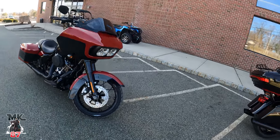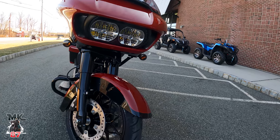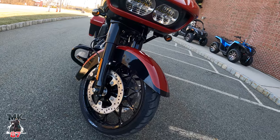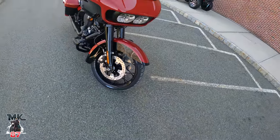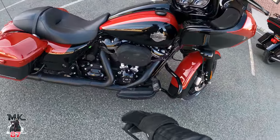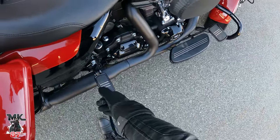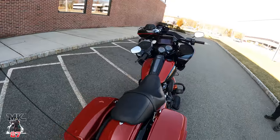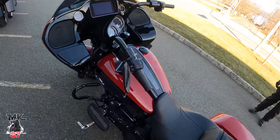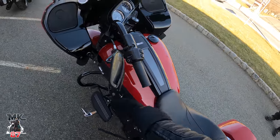You're gonna have those dual headlights in the front, which look really cool. Big fan of that. The forks in the front are blacked out. Since this is the special, everything is blacked out. Dual disc front brakes, as you can see here. You got the floorboards, two up seat ready, obviously, with your passenger pegs here as well. Just a beautiful machine. Just so you know, for 2021 also, they did make the little change from going from hydraulic clutches to cable clutches. I prefer the cable clutches.